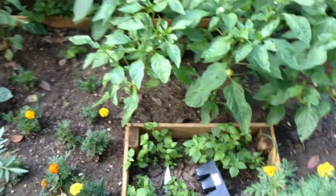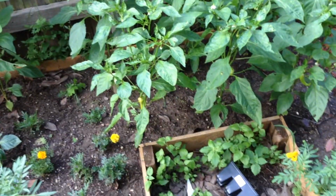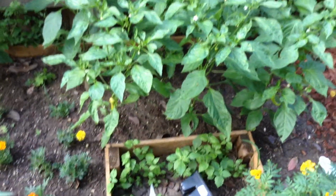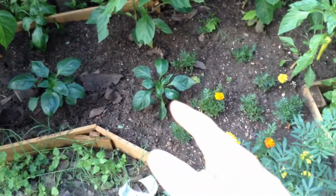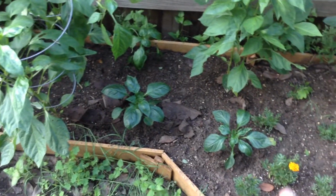The what's it called? Banana peppers are doing pretty good. I've been getting like 2 or 3 off of all these plants a day. Not off of each plant, but like all together. And my marigold tipping over. I need to stake that. I pulled out the tomato that was taking over this area, and I planted 3 more bell peppers. And then you got more banana peppers around there.